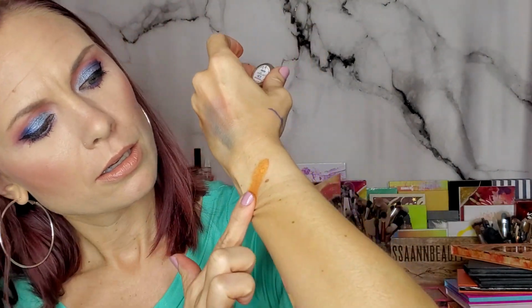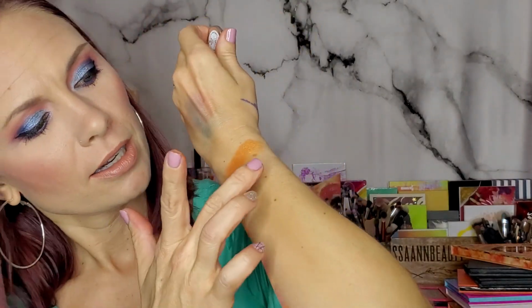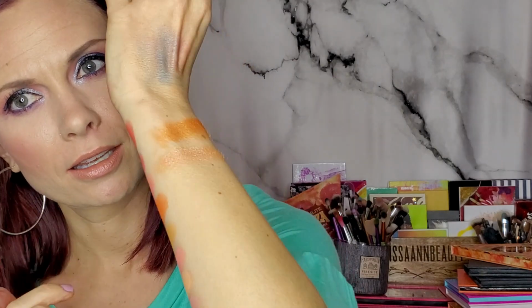All right, I'm going to go ahead and do some of the more neutral shimmer shades that I have on this side, and then we'll get into the purples, blues, and greens. So this first one I've got is Chauffeur. And that's like an orange goldy shimmer shade. This one I love. It is Ready or Yacht. And it's a really pretty peach shimmer shade.